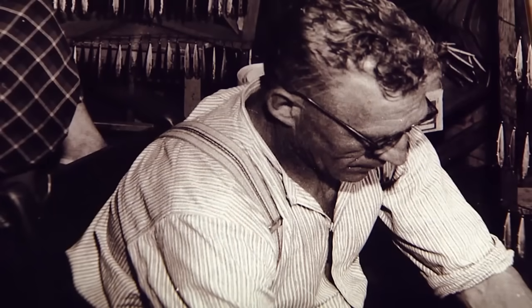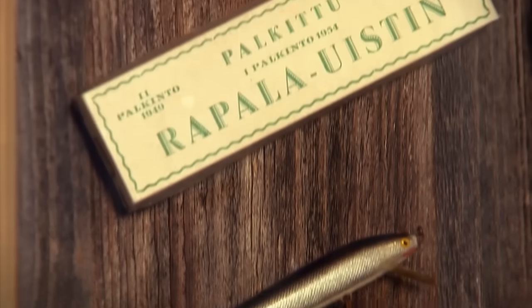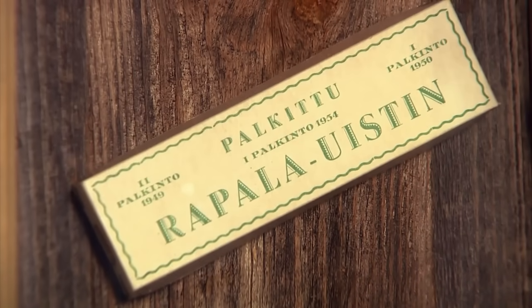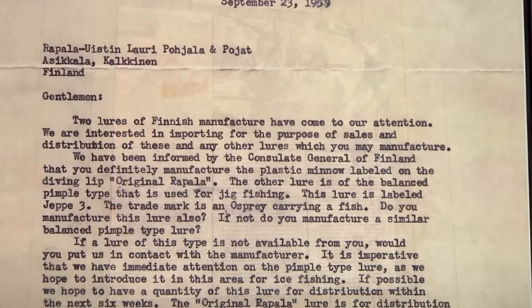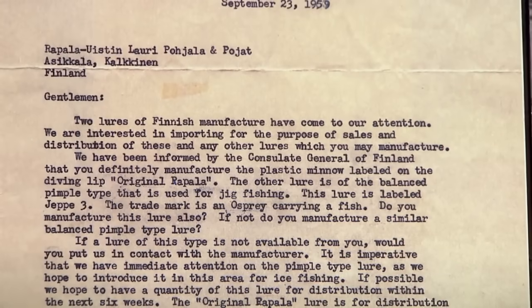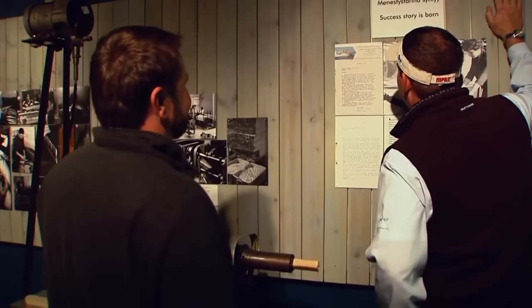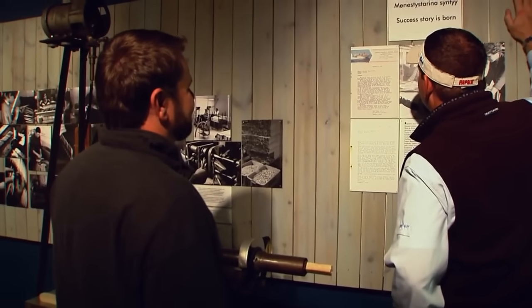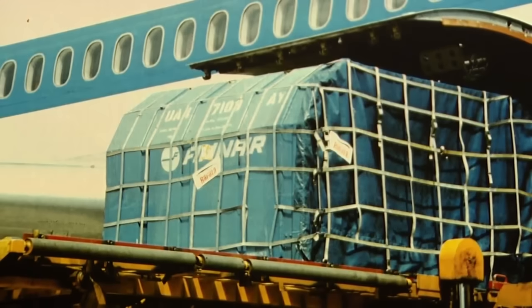A break in the Rapala story came in 1959. Lauri entered his floater into a local fair. The minnow won second place. A few weeks later, a note typed up by the owner of, get this, a Minnesota sporting goods store. "Gentlemen, we are interested in importing for the purpose of sales and distribution." Lauri started exporting his baits to the U.S.